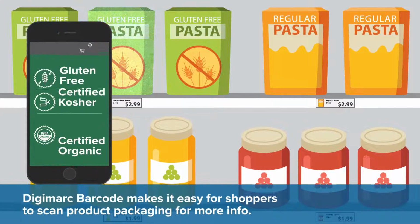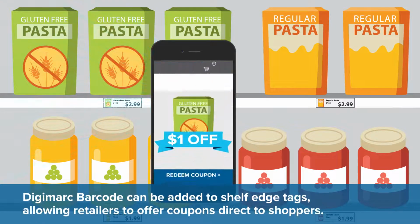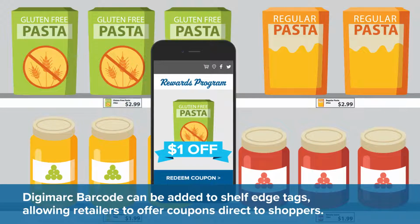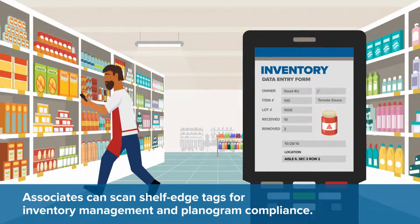Digimarc Barcode makes it easy for shoppers to scan product packaging for more info. It can be added to shelf edge tags, allowing retailers to offer coupons direct to shoppers. Associates can scan shelf edge tags for inventory management and planogram compliance.